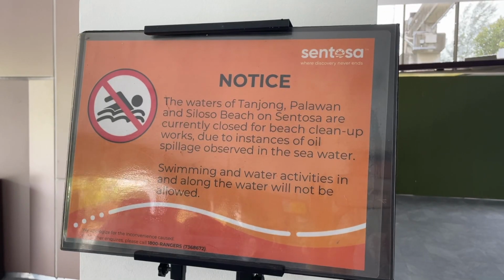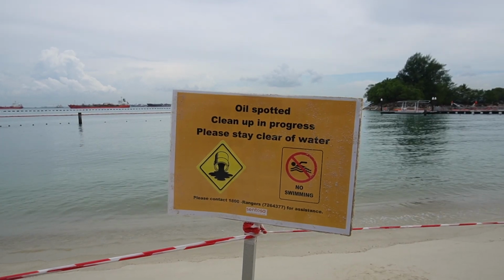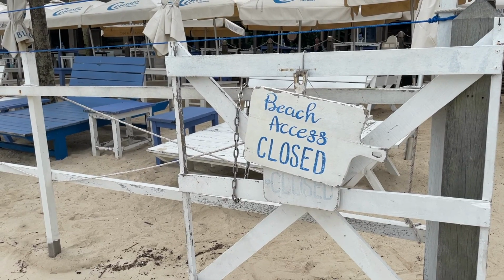Unfortunately, this is not the best time to be here because apparently there was an oil spill, so they have the beach actually kind of blocked off so you can't go in the water at all. So that's a bummer, but to be honest, we weren't gonna swim anyway, so it's fine. I mean, you can still walk on the sand, but that's pretty much it. And then there's all these chairs that are looking right at the water, but nobody's here because you can't actually get in the water. Oh man, oh well.